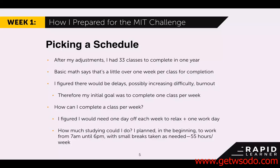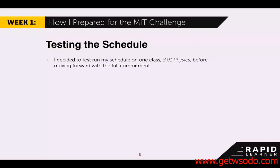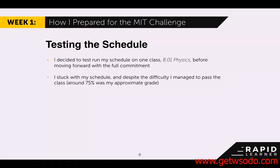And the question now was, will this studying schedule of 55 hours a week actually work for being able to pass a class? So I decided to test it on one of the MIT Challenge classes, 8.01 Physics, before moving forward with the full commitment. I stuck with that schedule that I just described, and despite the difficulty, I did manage to pass the class with about 75%.